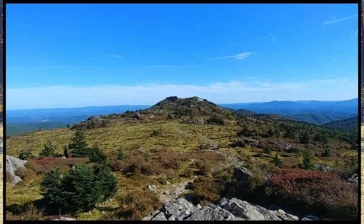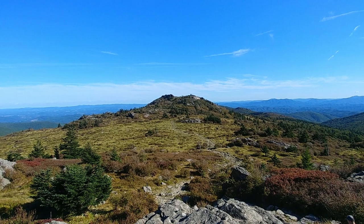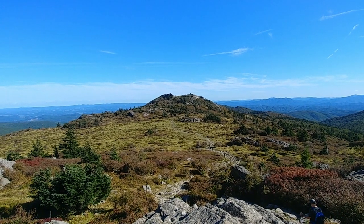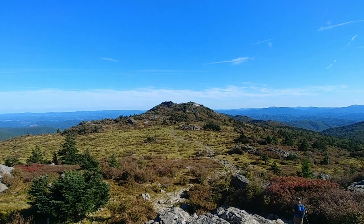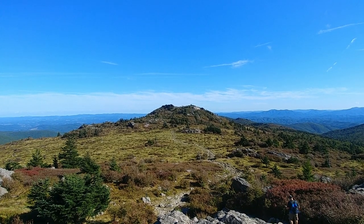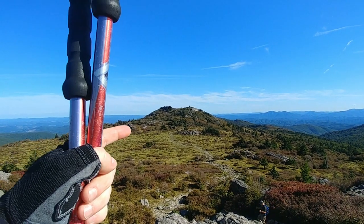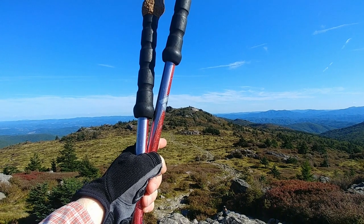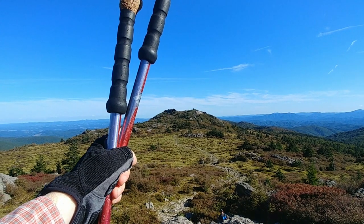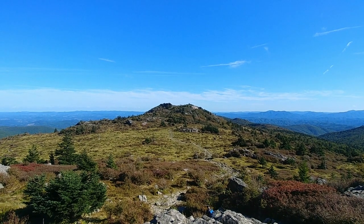Appalachian Trail, crossing the top of Wilburn Ridge. This is one of the three big knobs on top of Wilburn Ridge. And the AT, after this little grassy saddle, goes to the left of that knob, and the Wilburn Ridge Trail climbs up to the top. And I'm actually going to skip that.